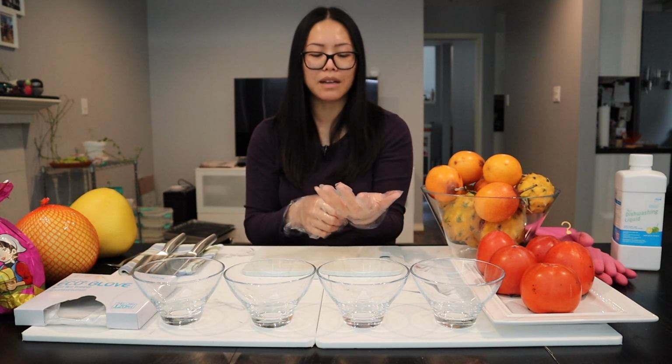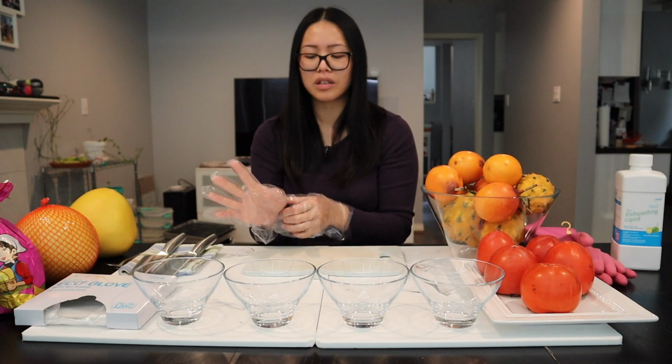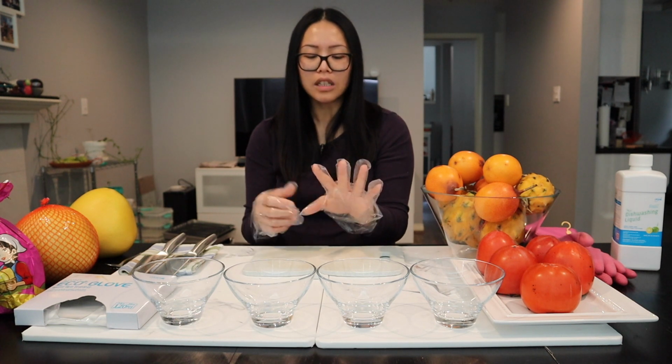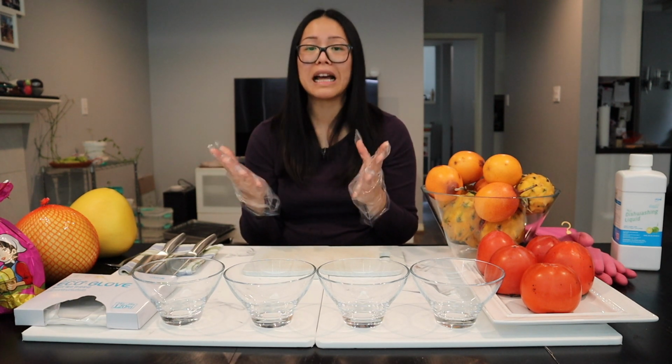That's why when Atomy came up with this product, I was really excited, because it's really hard to find a product that can protect my hands without harming the environment too much. It would be great if these were biodegradable, but I have used some biodegradable products before and they just disintegrate on you and don't last very long. So until I find something better than these, I guess these are it for now.